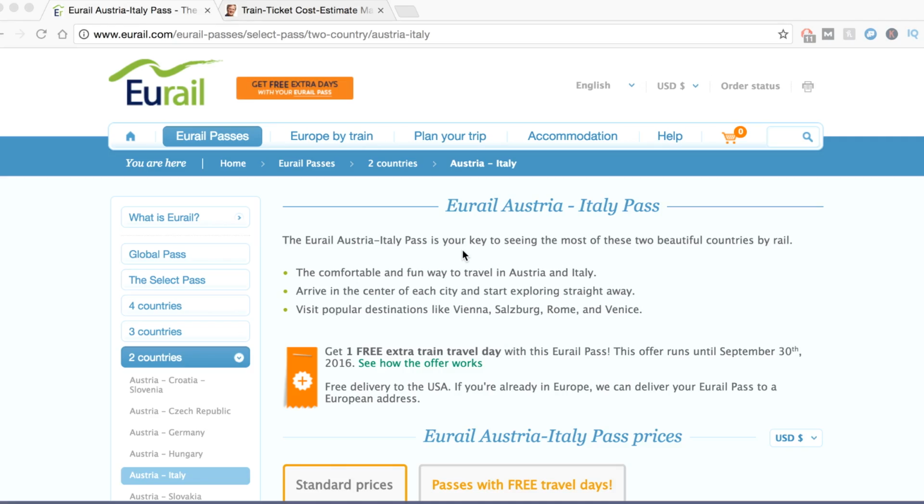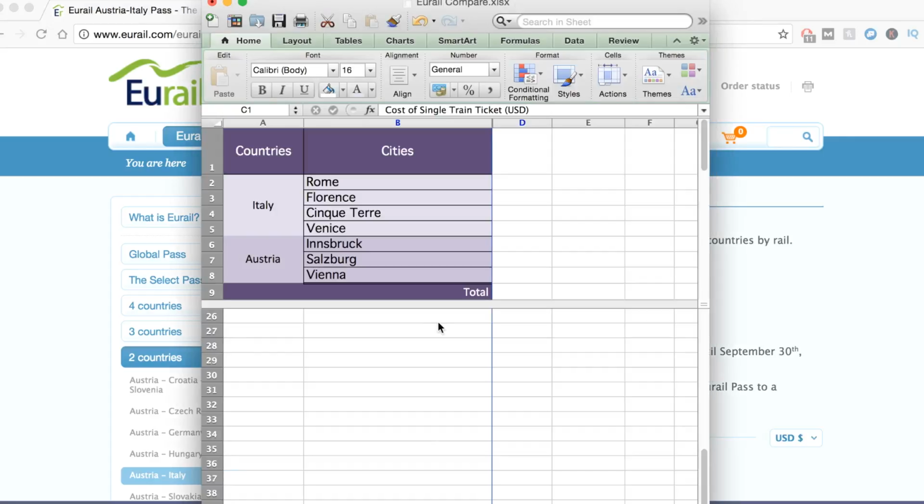Okay, so now that you decided that you're going on a Euro trip, the next thing, I guess, is to decide whether you should get a Eurail Pass. Well, when I was deciding for my Euro trip, that's exactly what happened. So the first step that I did was to decide which countries I wanted to visit. So I had in mind Italy and Austria, and then I narrowed down the cities.